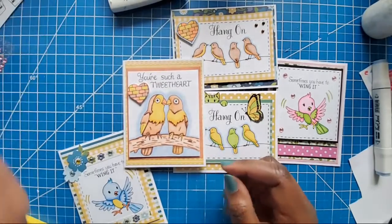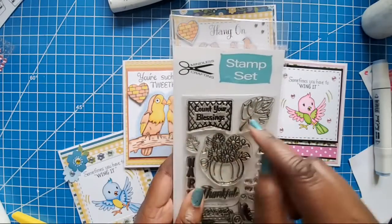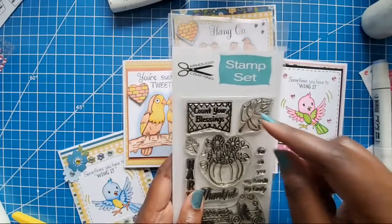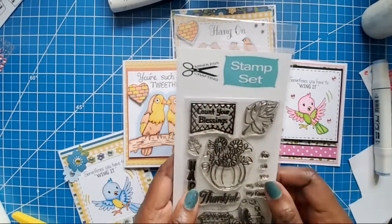This is another one I was working on something else. But you see the leaf on this one? Now you can take the leaf and add it onto something. Every so often there's something that's missing on your card. Stamp out one of your images, color it in, and you're good to go. See, this would be good too, if you're missing something on your card.